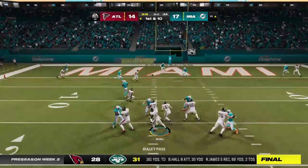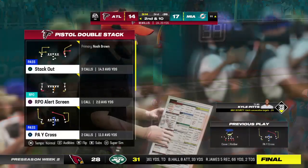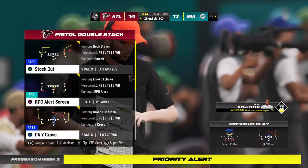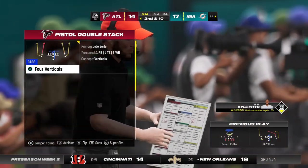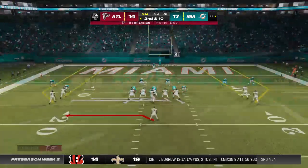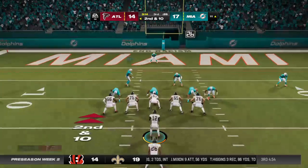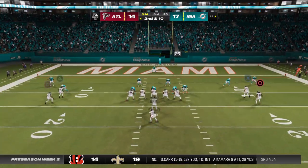Off the play fake, here's Willis. And that is incomplete. Oh, the coverage a little too good there, and it's 2nd down. On that snap, he's the hero of his defense after the play he just made. A one-possession game, and his hit kept it exactly that. A good action to this point in the 3rd quarter. Just a 3-point game. 2nd and 10.